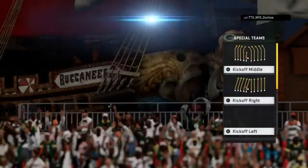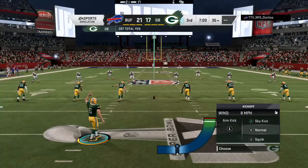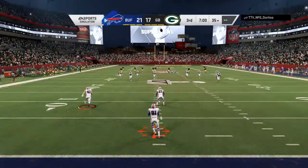As we toss it an hour or so east of here to Orlando, it's Jonathan Coachman with our EA Sports Halftime Report.